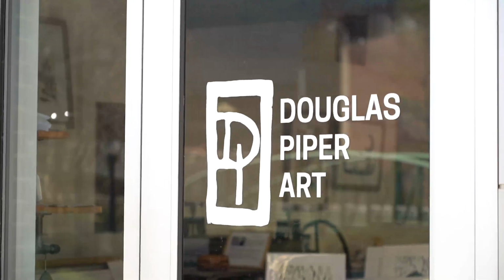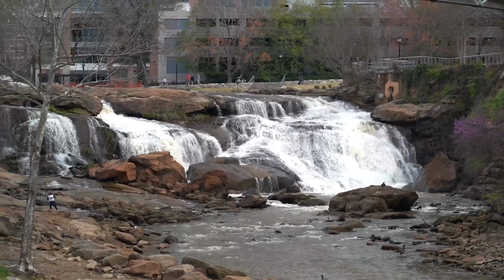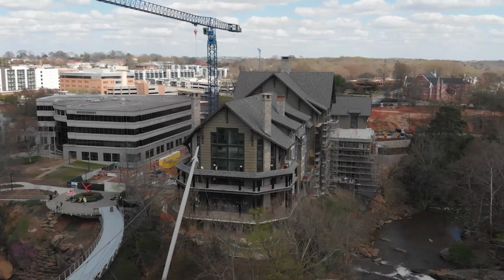There's also museums. You can go to an art museum. You can go to the Peace Center and see a Broadway show. You can go to the brand new Children's Theater, which is actually just across the street from where I'm sitting right now. There's also Falls Park. You don't want to miss out on that. The Grand Bohemian is getting built across the river there. So that's a coming soon thing. We'll have to do a video on that whenever it's completed.